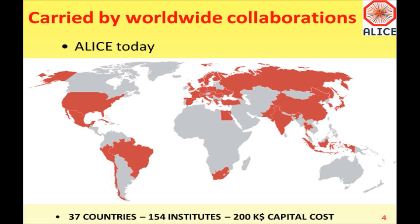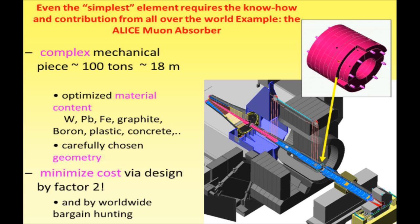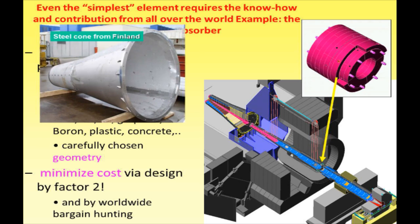To do this, you have this very big thing, you produce an enormous amount of data, and you need a lot of people from all over the world. Our collaboration at the moment includes 154 scientific institutions in 37 countries, and it's about 1,500 people. So this is really a lot of people all over the world. This is an example of international collaboration, which you find at the level of the whole project, but also at the level of each individual piece. So even the simplest element, and this is actually one of the simplest elements, the absorber for the hadrons, requires know-how and contributions from all over the world.